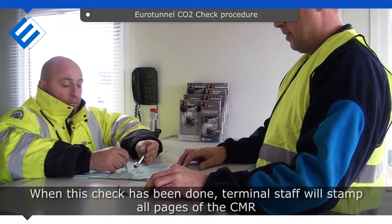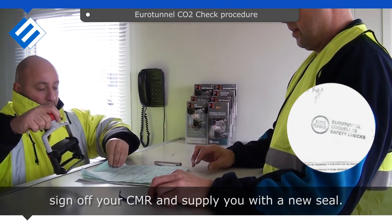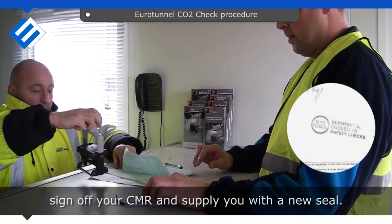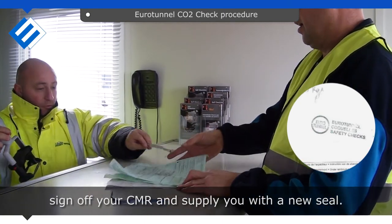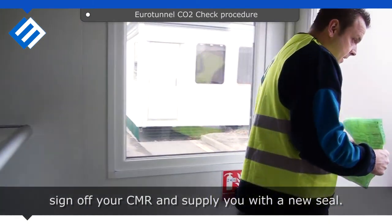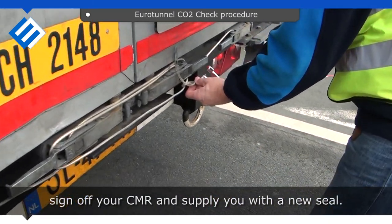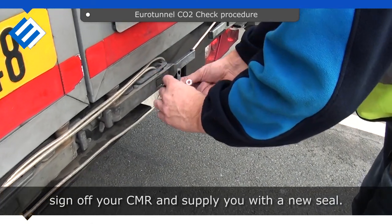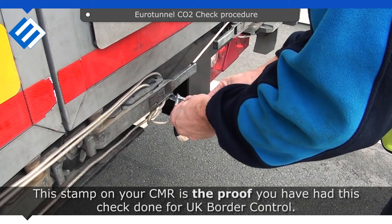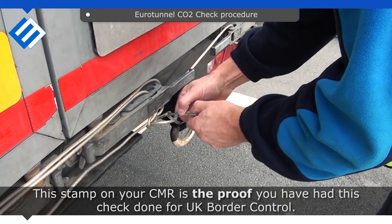When this check has been done, terminal staff will stamp all your pages of the CMR, sign off your CMR, and supply you with a new seal. This stamp on your CMR is the proof you've had this check done for UK border control.